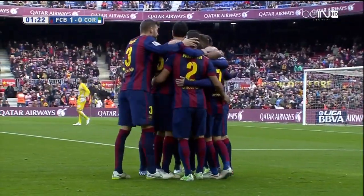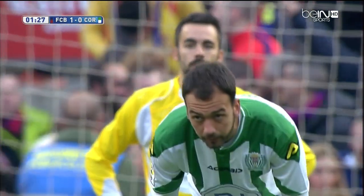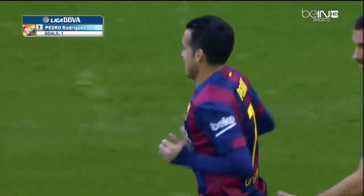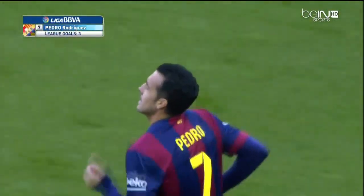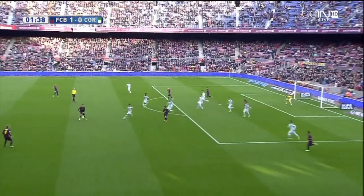The genesis of this will go back to Rakitic, but we'll probably not see it. It's a beautiful ball played in, and it's nicely dispatched by the man who was the hat-trick hero in midweek, and full credit to the boss for keeping it in. But that ball there from Blondie was magic.